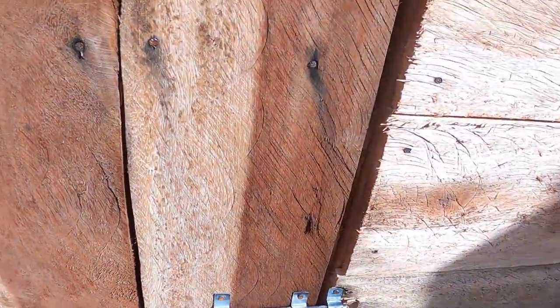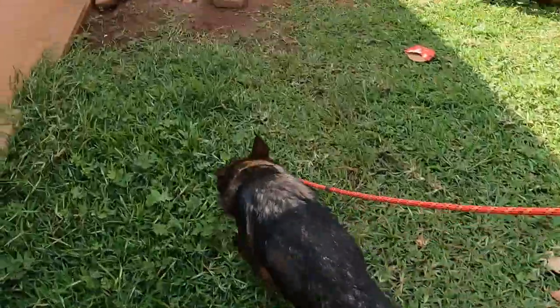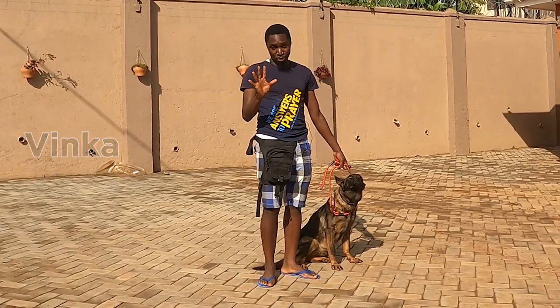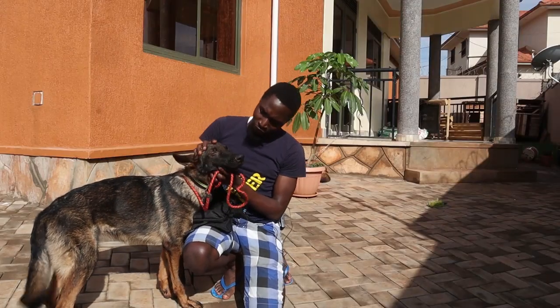Okay, come on, Vinka. Come here. Good. Good girl, Vinka. Now that Vinka is tied up, I'll tell you about her. So this is Vinka over here. And unlike Bella, Vinka is also a pure German Shepherd, but she's a working line German Shepherd. And that's very easily visible from her body.